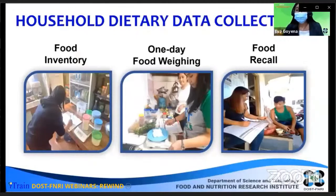So how do we collect food consumption data at the household level? Our trained nutritionist dietitians conduct one-day food weighing of all foods in as purchased or raw form before these foods are cooked for breakfast, lunch, and dinner. Likewise, beginning and ending inventories of all non-perishable foods such as rice, coffee, sugar, milk, salt, and others are taken alongside food weighing. Then food recall is also done to account all foods eaten outside the home by any household members during the food weighing day. All this information gathered from these three methods are aggregated to generate the total amount of foods eaten by all household members.